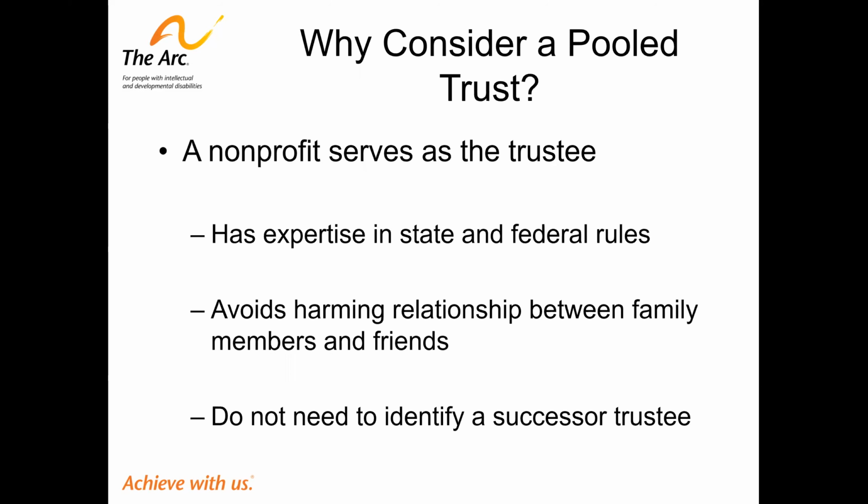What are some reasons to consider a pooled trust? First, a nonprofit group serves as a trustee. Trustees must learn a lot to make sure that the trust follows the rules and does not risk a person's public benefits. Nonprofits running pool trusts have staff with this expertise. Many disability groups like the ARC that run pool trusts also have expertise in disability systems, services, and benefits that other family members and individual trustees may not have.